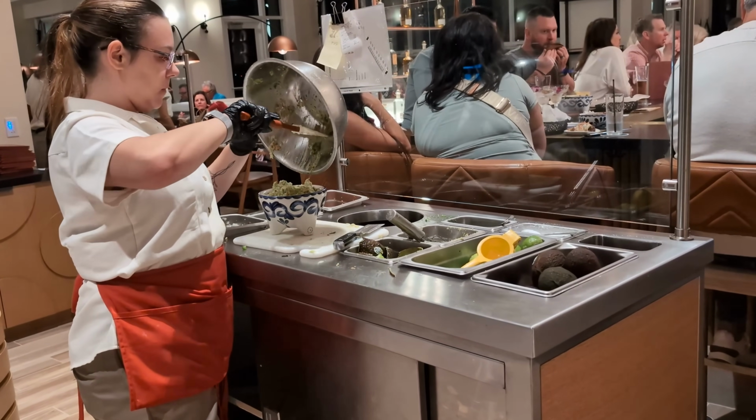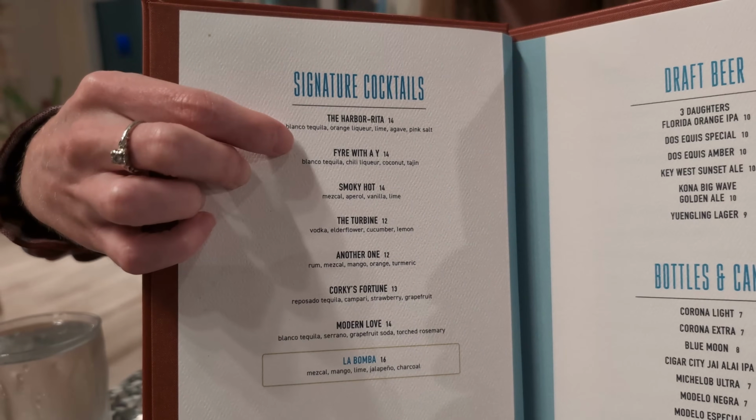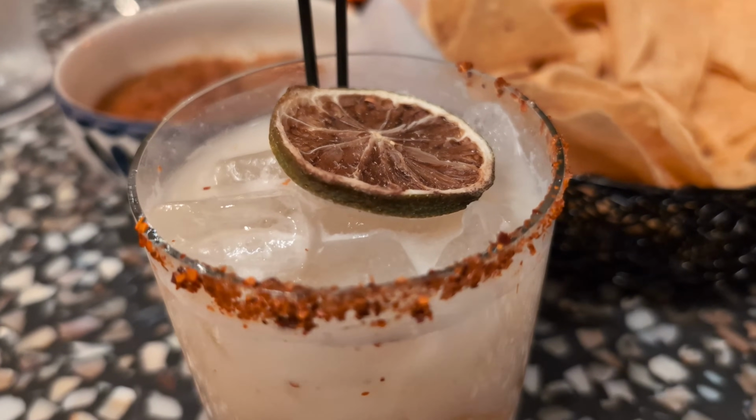Our drink choice for the evening was known as the Fire with a Y and included tequila, chili liqueur, coconut, and tajin. We gotta say, we'd never had a drink quite like this one, but it was a fantastic blend of sweet and spicy, and one that we'd both order again.